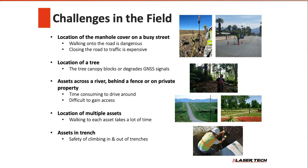With all those different workflows, like all field crews know, you run into all different types of challenges in the field to capture the data needed. One of our big ones we see is manhole covers or water valves in the middle of the street. How do you take the receiver there and actually occupy that point? Close the street, or, I'll use how old I am, use the old Frogger, run out there and play Frogger trying to collect the data.